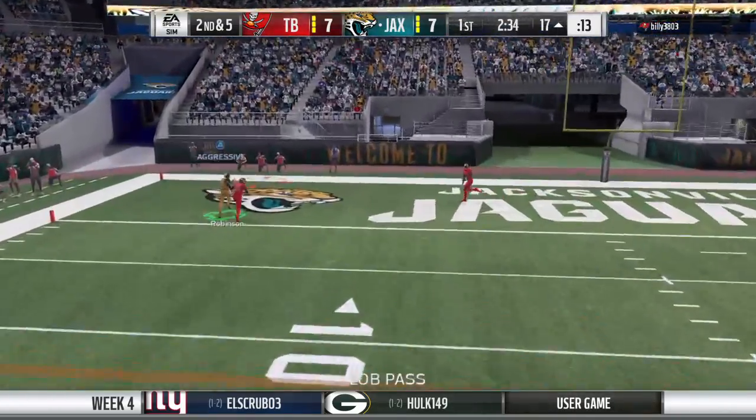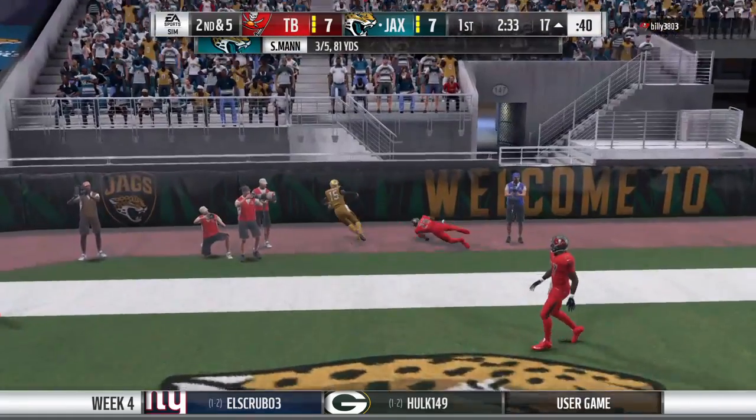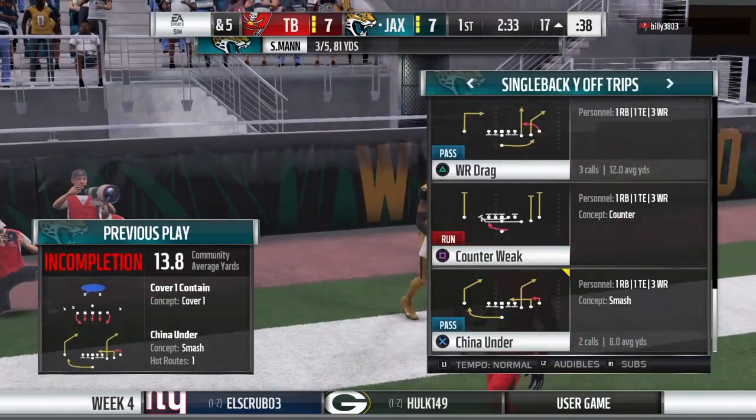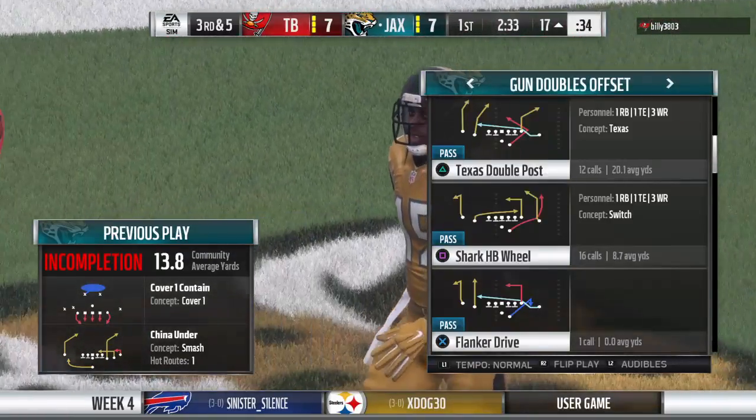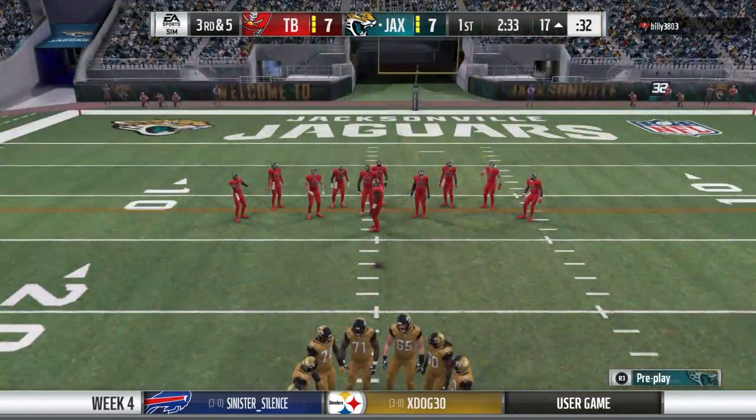Back to throw. And they can't bring him down. It's incomplete. Took a shot, couldn't connect. Allen Robinson, the intended receiver. And it's 3rd and 5.